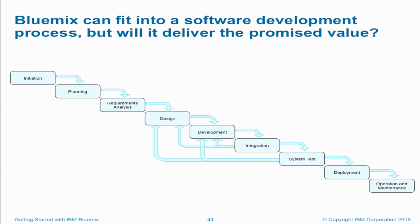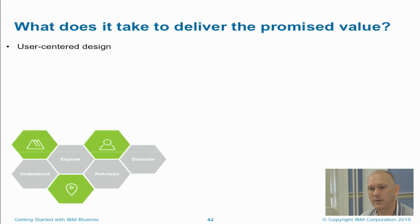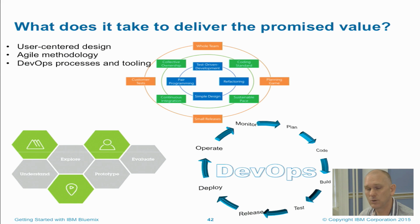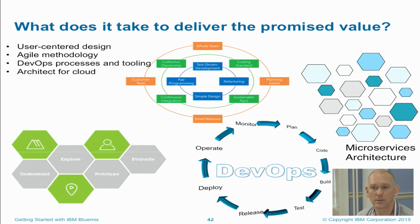So what does it take to actually move into a way of creating applications that give you that agility? So the first thing is really, who are you writing the application for? Do you understand how you design your applications? If you put the user at the heart of that process, you're likely to end up with a better application that meets the user's need. The next thing you need to look at is, how do you go about creating your application? Do you have an agile-based methodology at the heart of your development process? Do you have the right tooling, processes, and end-to-end lifecycle for your application in a DevOps environment? And do you have the right architecture for your application to run successfully on a cloud platform? So we're going to look at each one of these in a little bit more detail.